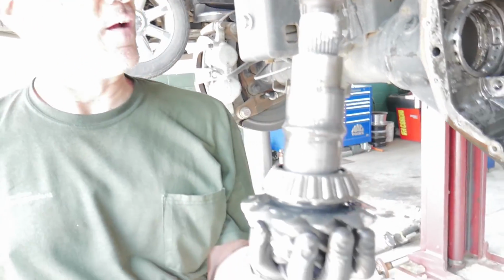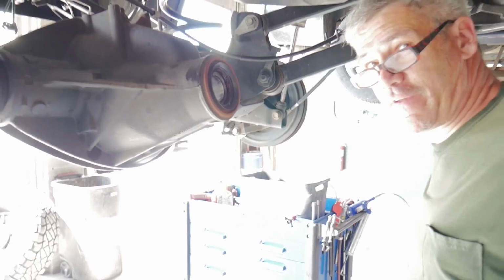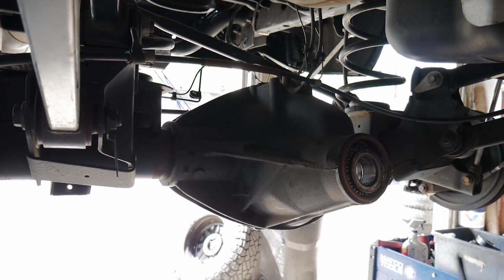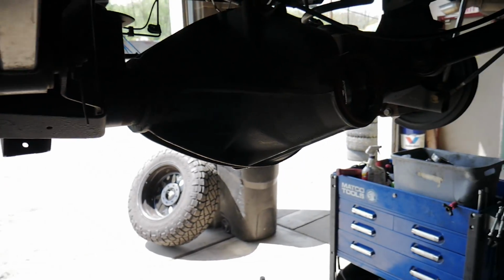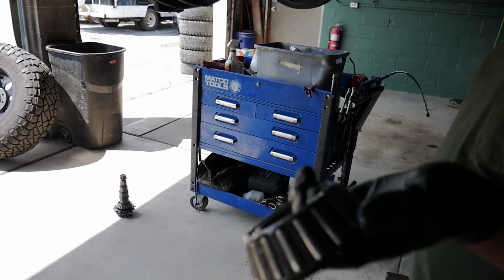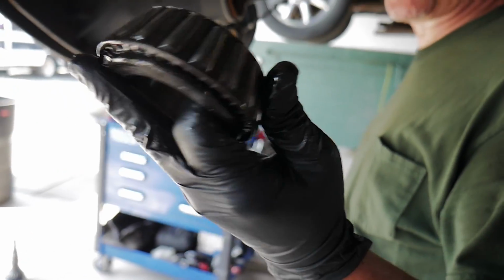That unit right there. Seal out, this bearing out, and then pop the races. Off to the races. Nice catch. There it is, an oil seal, and the pinion snout roller bearings right there.